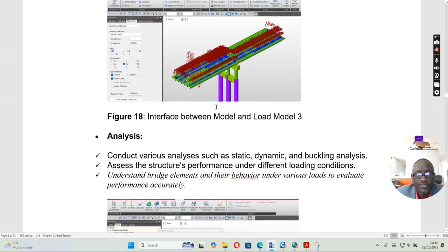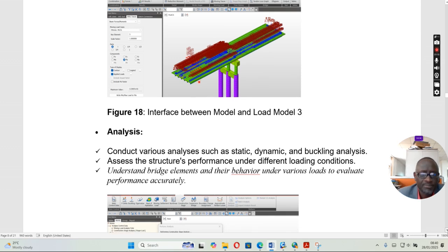So this is a demonstration of a traffic load interface. This is for load model 3. You can do that for all if you want. If you are writing a report where there's going to be a lot of quality assurance, you can indicate all your loadings. You have no problem.